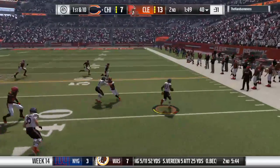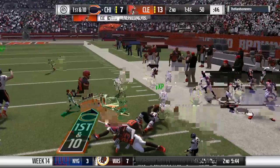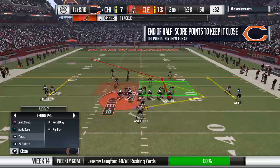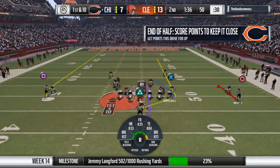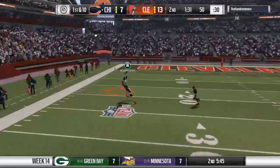It's Langford. And an alley to run. And he gets this one to mid. It'll go as a gain of 10 there. And it'll be first down Bears. They're going to hurry back to the line now. They come out here in the eye. From the midfield stripe, they'll look to throw.